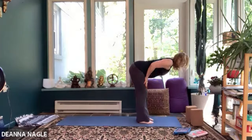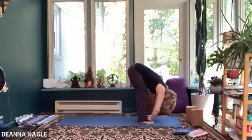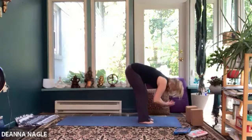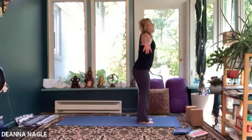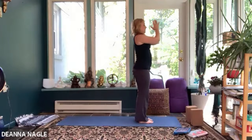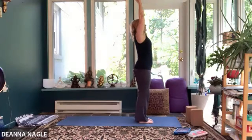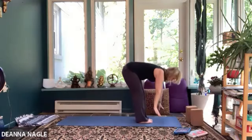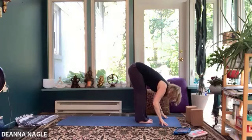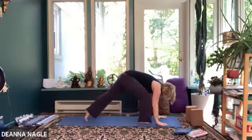Inhale, halfway lift. Exhale, and fold. Inhale, rise all the way up. Exhale, hands to heart. Inhale, arms reach. Exhale, fold forward. Inhale, halfway lift. Take your vinyasa or go to your dog.